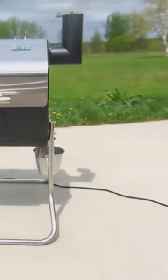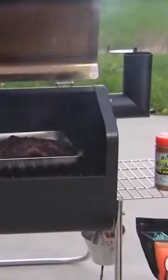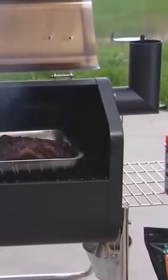But as far as compact portable grills go, there's very few available on the market. Therefore, the GM Davy Crockett is our pick of a rather short list.